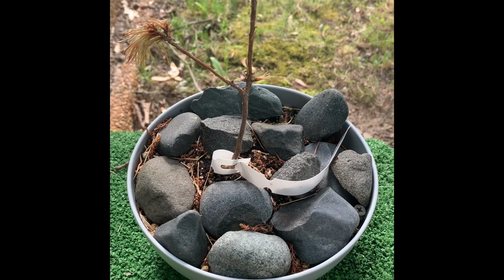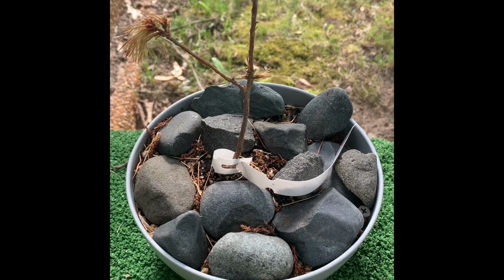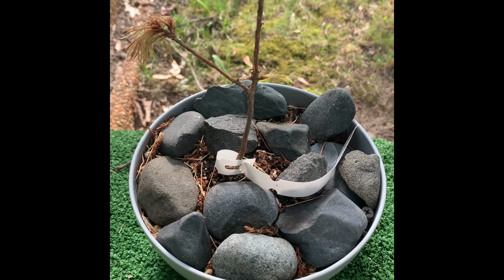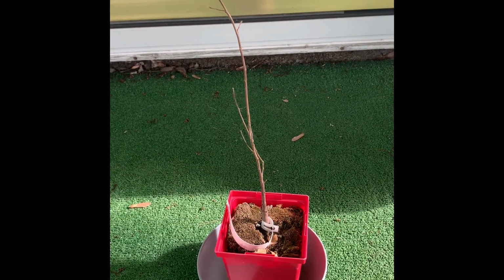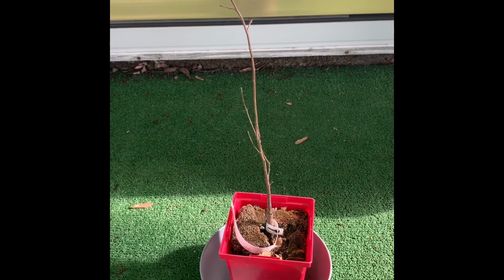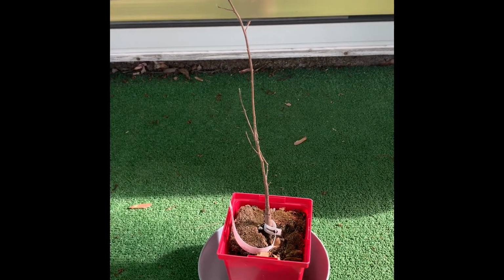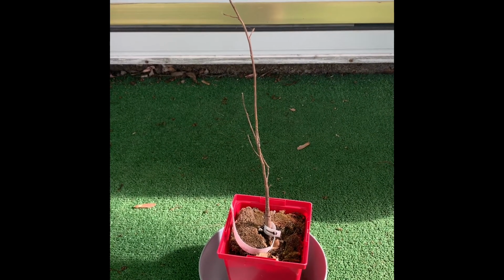Let me show you. This is the western white pine. It didn't survive the transplant, and there's more. The California blue oak also did not survive the transplant. So I'm going to be writing the company and taking advantage of their free replacement.